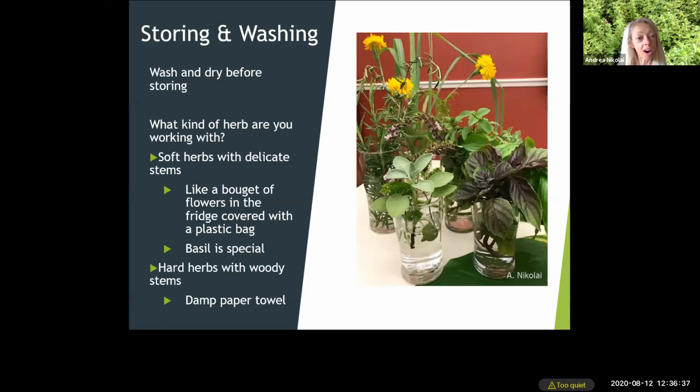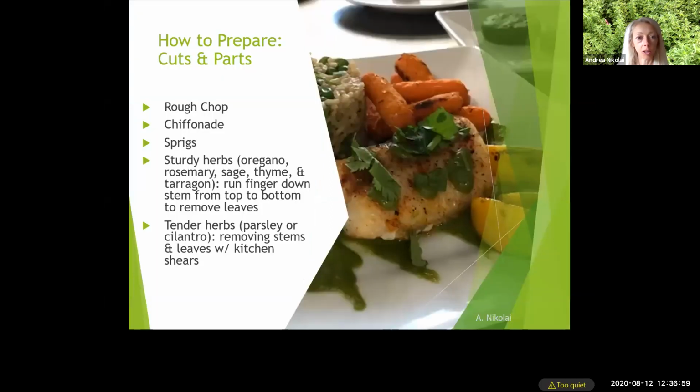And then the hard ones with the woody stems, those would be great with a damp paper towel. So things like rosemary and sage, I guess oregano. Let me think what else. And so just taking those in a damp paper towel and storing them that way can really prolong them. So how to prepare them? There's different ways. You can roughly chop them, you can chiffonade sprigs, you can use the sturdy herbs.